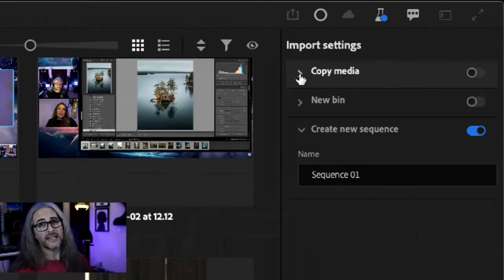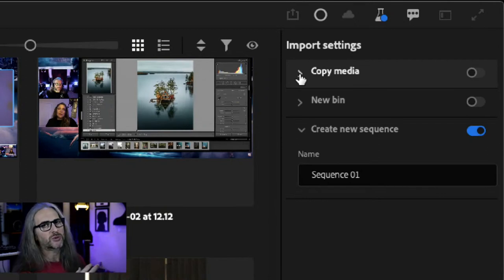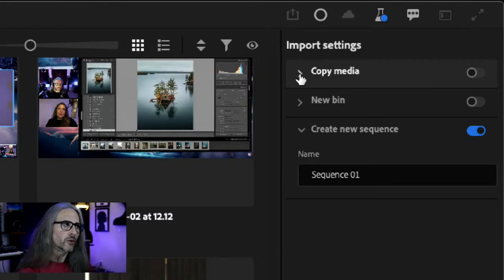Now this one, again, wasn't even in the beta when we shot this for Max, is Copy Media. So if you've ever used Prelude before, this is nice because, particularly if you're pulling from multiple locations, multiple drives, multiple sources, as I just did, this is going to allow you to copy everything into a new location.